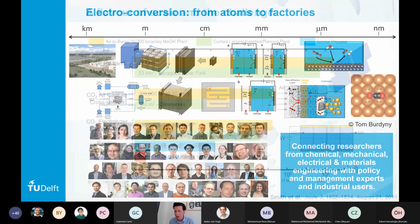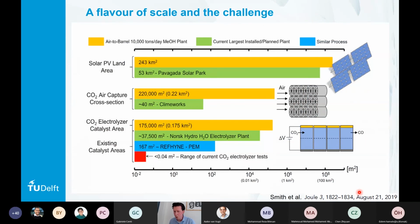Okay, so this was a bit of an idea of what e-refinery is working on, and I also wanted to give you a flavor of the scale of this challenge. This is taken from a paper from Wilson Smith, a former colleague at TU Delft, who did, with a couple of other colleagues, some back-of-the-envelope calculations on how a 10,000 ton per day methanol plant, completely run by renewable electricity and CO2 captured from the air, would look like. What would be the requirements for such a plant? You can already see how much solar PV area you would need: 243 square kilometers, compared to the biggest solar park that we have now. So it's orders of magnitude bigger, right?